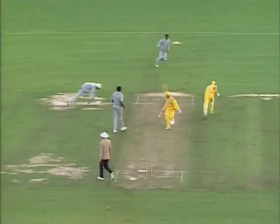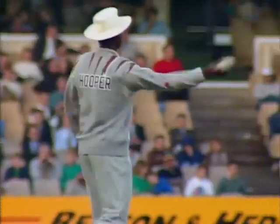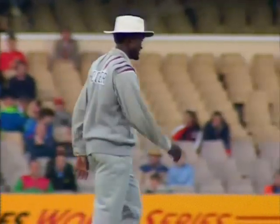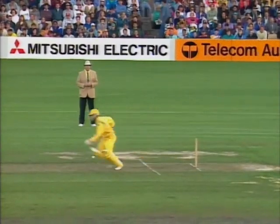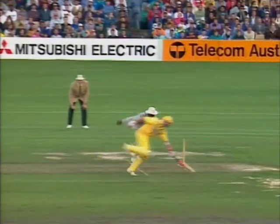Matthews is in trouble. Reiffel isn't too slow. Desmond Haynes missed. That must have been very close. In fact, it's Carl Hooper, is it? One of the better fieldsmen. He really had him cold. Reiffel's not that quick. Greg Matthews had to fend this ball off his body. Would have been a very, very tight decision.